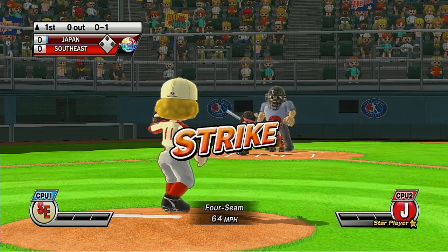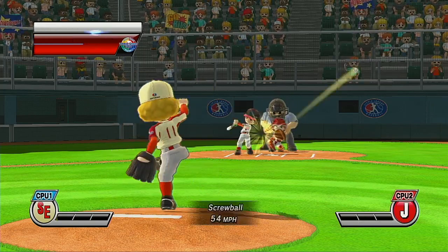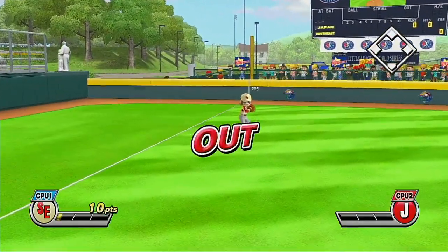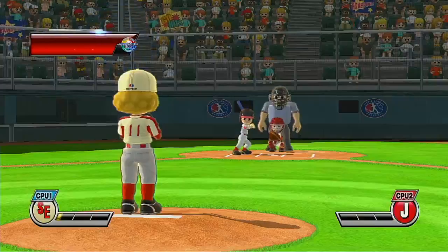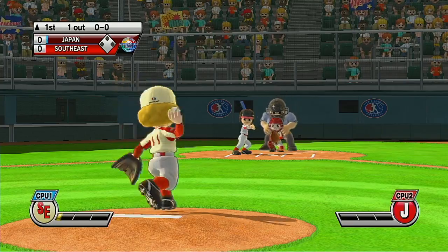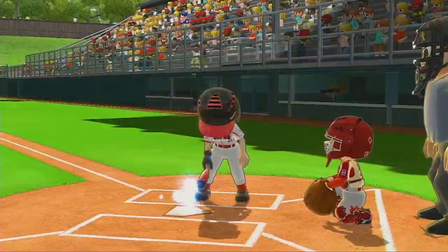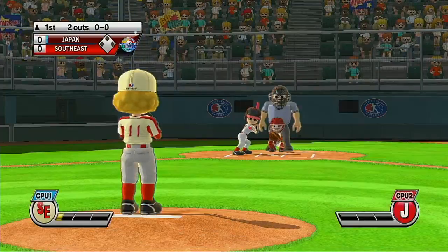Strike. Missed a chance there. Good pitch. Batter lets it go for the strike. We've got a lot of talent here today. One down. Batting second at first base, number 27. Second down. Batting third and pitching, number 21.